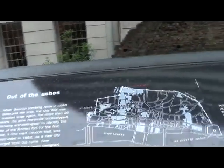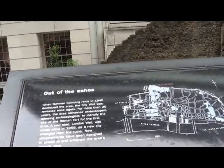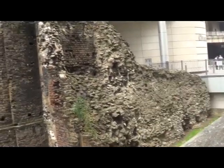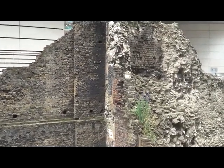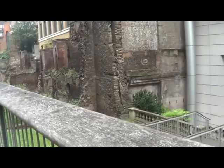Here it is. It was ruins from bombing in World War II actually, contrary to what we said. Well, it was also part of the city wall here, which was revealed, as I did say, during the war when buildings around it were blown off of it, and it revealed it. And yeah, it remained undeveloped for more than 20 years. 20 years ago this would all probably have been a bomb site, which was quite common in London. And the new road, London Wall, was constructed in 1956, and the new city emerged from the ruins.